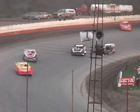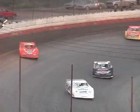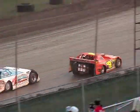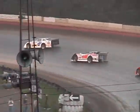There's contact. Hang on, Casebolt, he does. He saved it. My God, he saved it. That was a real hard hit between Boggs and Casebolt in the middle of 3 and 4. Still Lou Bradish in front.